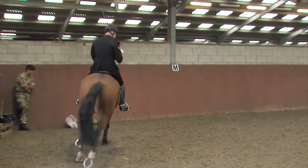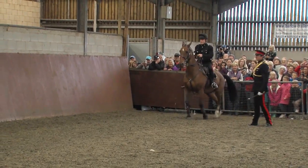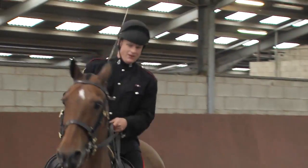And then what we're going to go on and do is just explain to the guys who've come to see us today what work we do behind the scenes. Everyone sees the picture of us on parade, but equally the countless hours and hours of lessons the guys do to get up to the standard that they need to be to ride on parade. And that's for the horses and the soldiers.